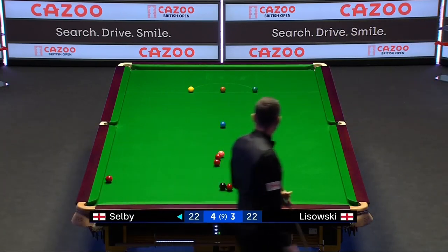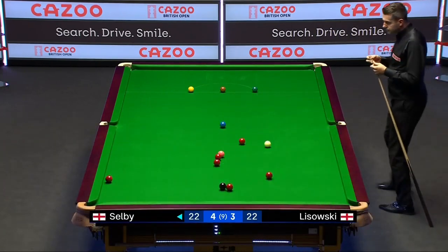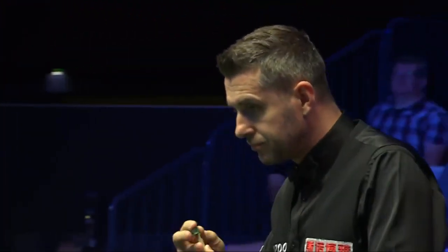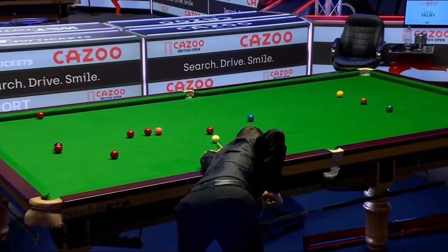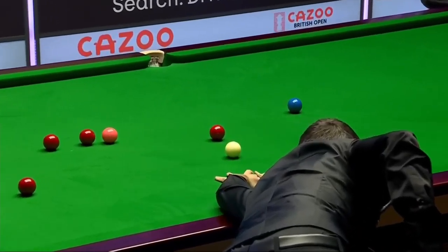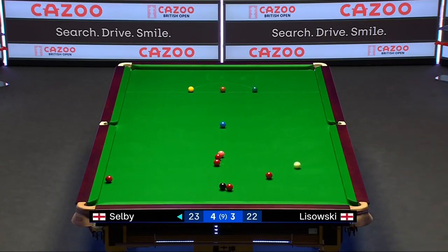22. Level board. But Selby's at the table. Yeah, choice of 2 reds here. Could play the red that's closest to the pink spot and then the pink into the left center pocket. That's a possibility. He's going to try and get on the pink here. 23.